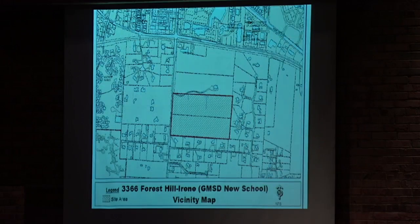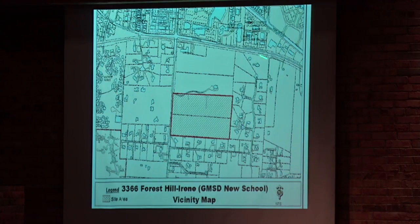Our final item tonight is the new Germantown Municipal School District Elementary School located at 3366 Forest Hill Irene Road. Their request is for a preliminary and final site plan approval for the new public elementary school. Again, just to give everybody their bearings, we've got Poplar Pike, Forest Hill Irene, and Poplar is just off the screen. These are the two parcels that the school has purchased, formerly known as the Brewer Schaefer property.